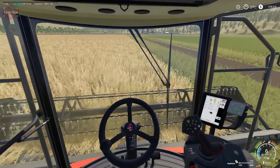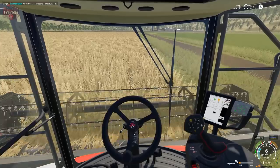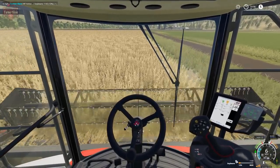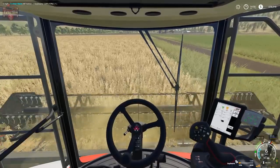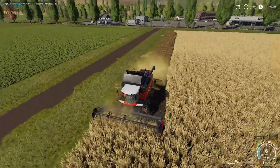We are over here in our new field, harvesting some soybeans in our new harvester. That's right, we have upgraded to the Massey Ferguson harvester. Traded in the old Case 1660, got rid of the headers, trailer, and all that fun jazz. And take a look at our new piece of equipment.